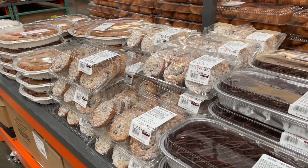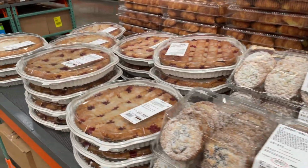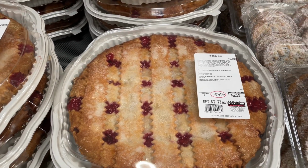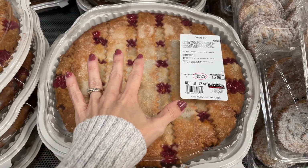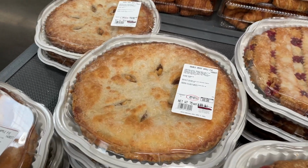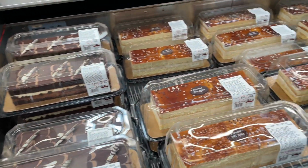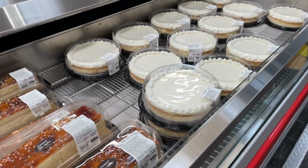And then of course there's cookies and pies. What kind of pie is that? Ooh, cherry pie. I can dig it, $13. Look how big it is. Oh, it's so big. And then a double crust apple pie. Scrumptious, truly scrumptious. Chitty chitty bang bang, anyone?